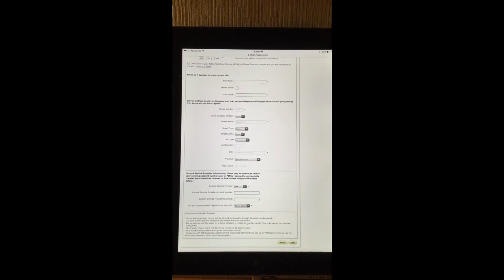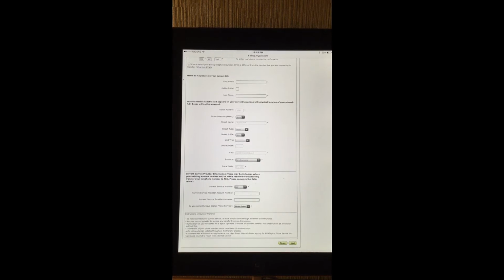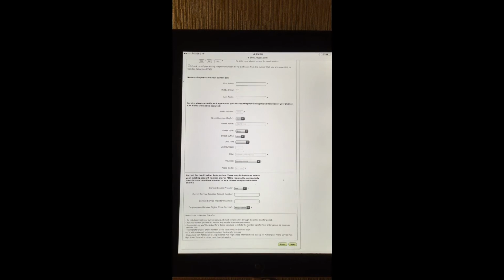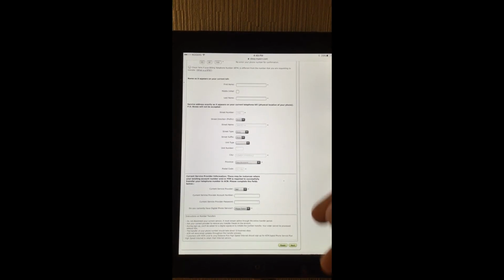So once the services have all been transferred over to ACN, it's important that the customer call their previous internet service provider or their previous phone provider and tell them that they want to cancel their service with them, and to make arrangements to take their modem and their phone equipment back to their previous provider, and tell them to make sure that they get a receipt showing that they did actually bring their equipment back.